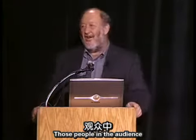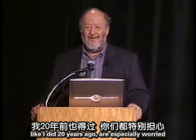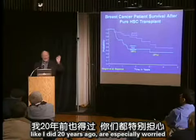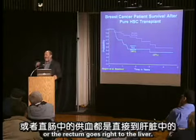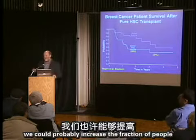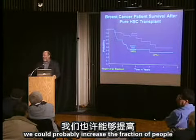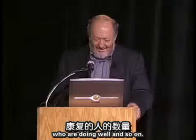Those people in the audience who have had colorectal cancer, like I did 20 years ago, are especially worried about the liver, because the blood supply from the colon or the rectum goes right to the liver. So if we had liver stem cells, we could probably increase the fraction of people who are doing well, and so on.